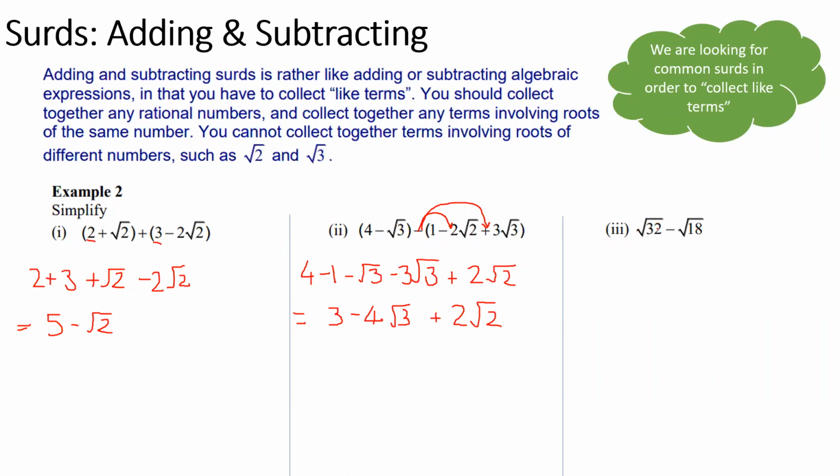Now when it comes to the last one, we're looking for those common surds that we talked about. This one at the moment doesn't have anything common about it, and we can't combine root 32 and root 18. So we need to think about if we can simplify them and therefore find common surds within them. If I'm thinking about root 32, I'm just going to split this question off. How would I simplify 32 using the methods from the previous slide?